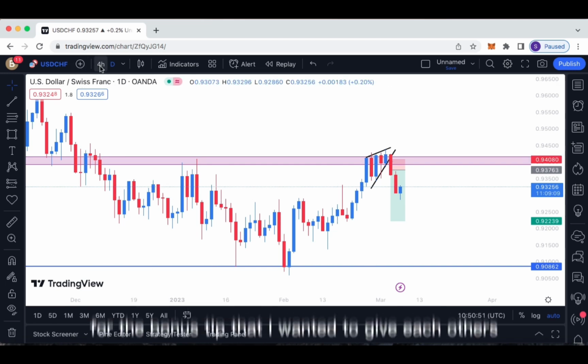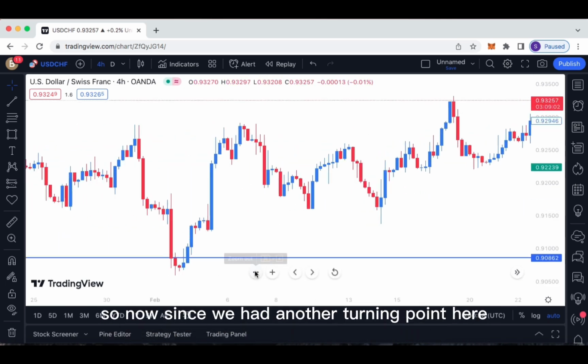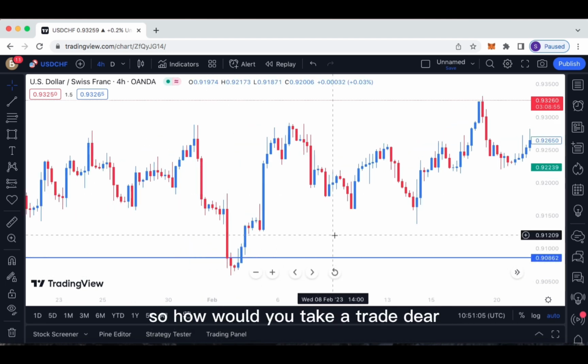But again, let's go for the bonus tip that I wanted to give you, traders. I always like to give you bonus tips. So now, since we had another turning point here, and then we have this impulsive move to the upper side, how would you take a trade here?